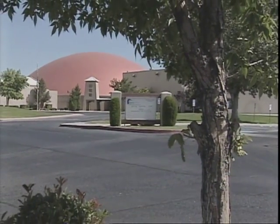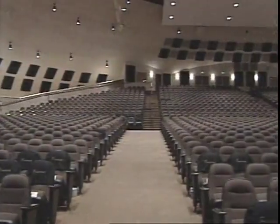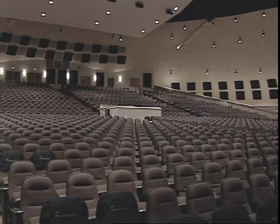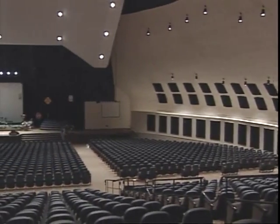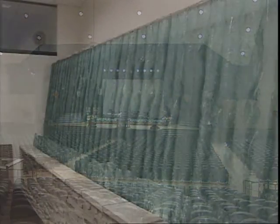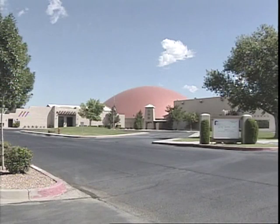Legacy Church in Albuquerque, New Mexico, has a new monolithic dome sanctuary that seats 3,000. Their ministry includes televised, recorded services with contemporary music and dramatic presentations. Leland Gray of LPDJ Architects, who designed the church, said it cost about $4.2 million from start to finish. A conventional structure of the same size probably would have cost about $6 million. So, they saved $1.5 to $1.8 million.